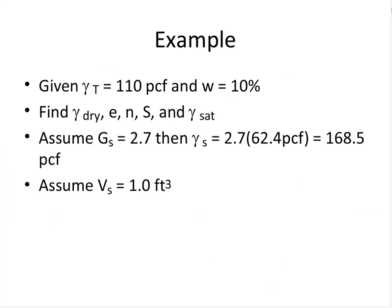So the second problem, I have a unit weight of 110 pounds per cubic foot, a water content of 10%. I want to find the dry unit weight, the void ratio, the porosity, the saturation, and the saturated unit weight. I'm going to make an assumption here that the specific gravity of solids is 2.7, so the unit weight of solids is 2.7 times 62.4, which is 168.5.